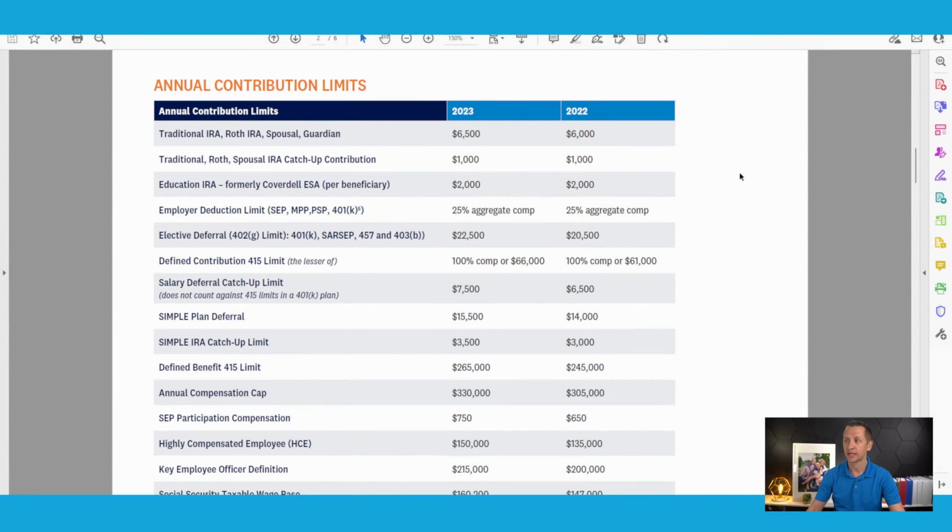If you're not familiar with them, you can save up to $6,500 in 2023. And it says it right here, and I'll use our arrow to show you. For 2023, that's going up to $6,500 for the traditional and Roth IRA. Spousal simply means if your spouse does not have earned income themselves, but you do, then you can consider that earned income when you're making a contribution for your spouse.